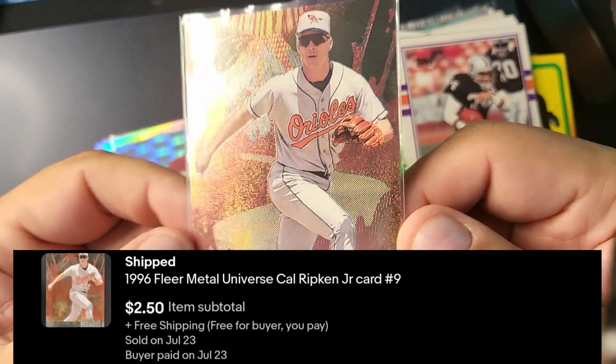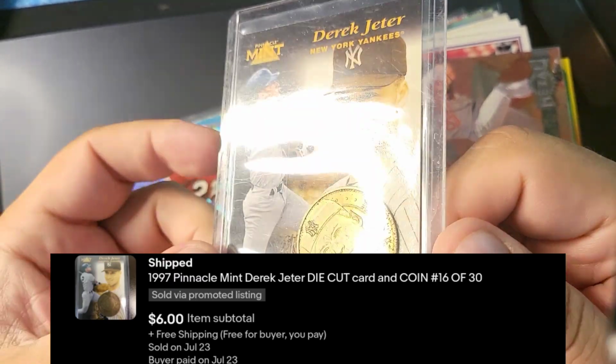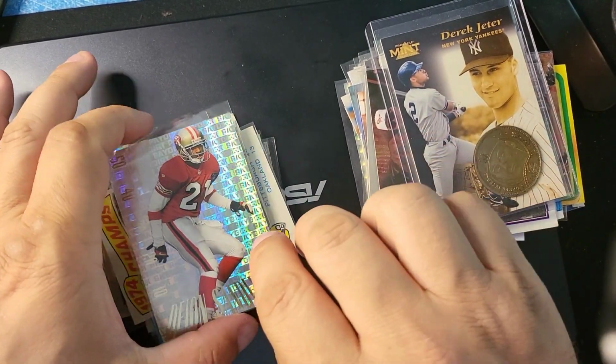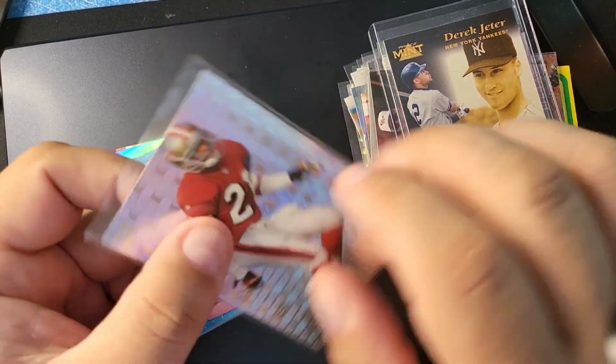Cal Ripken Jr. Fleer Metal out of the 10-cent box. I always like it when these sell. This is a Jeter card with the coin. There's definitely a market for those, so I like getting them in, but I also like selling them because they're bulky. Here's a Dion Gold Pay Dirt.